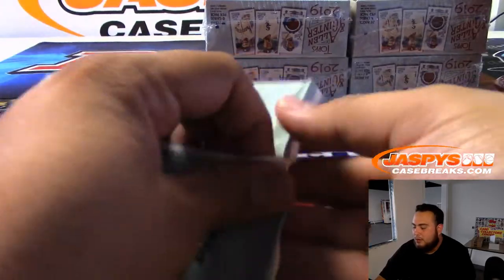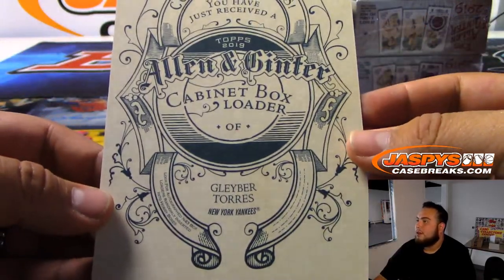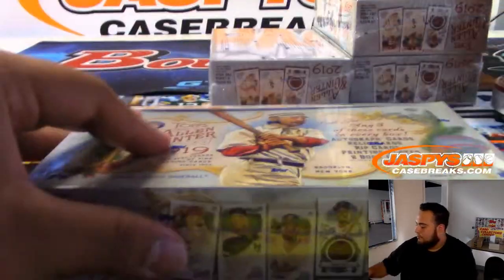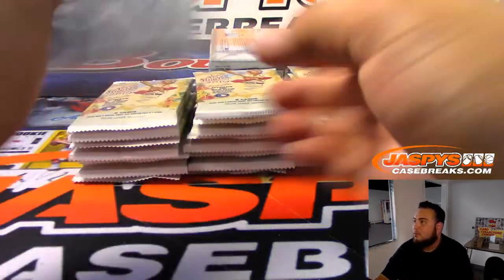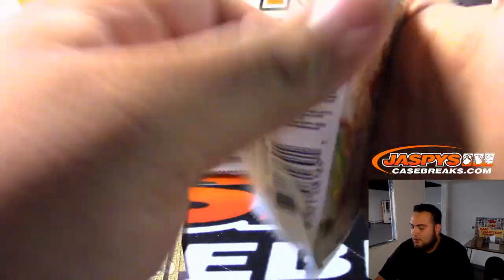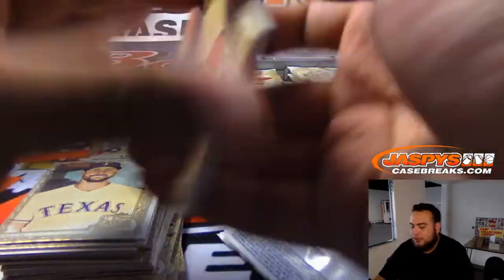Open up the box topper. And it's Gleyber Torres. Cabinet box loader. Oh, there you go. There's the gold frame hot box, I guess they say, one per case. So I believe when it comes to this, I don't know if we have been shipping these out, but I assume that these ones will ship just because they're a parallel version of the cards.